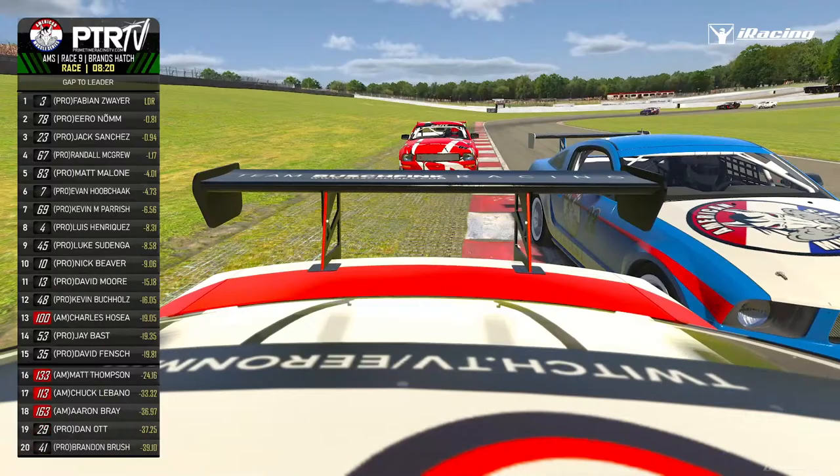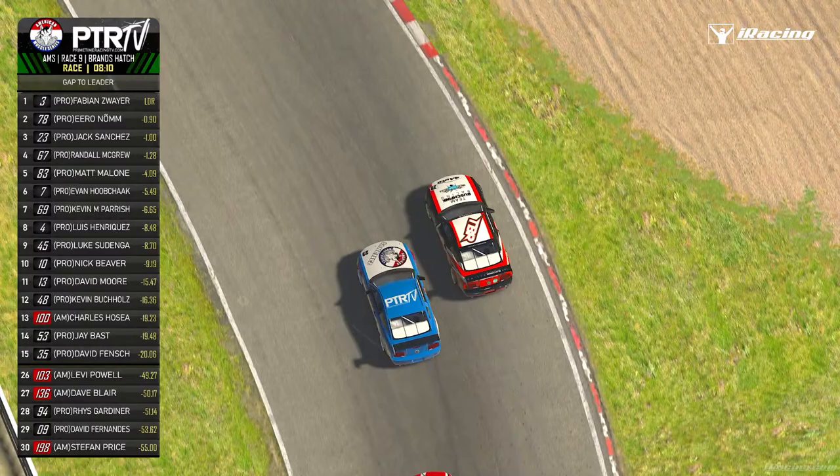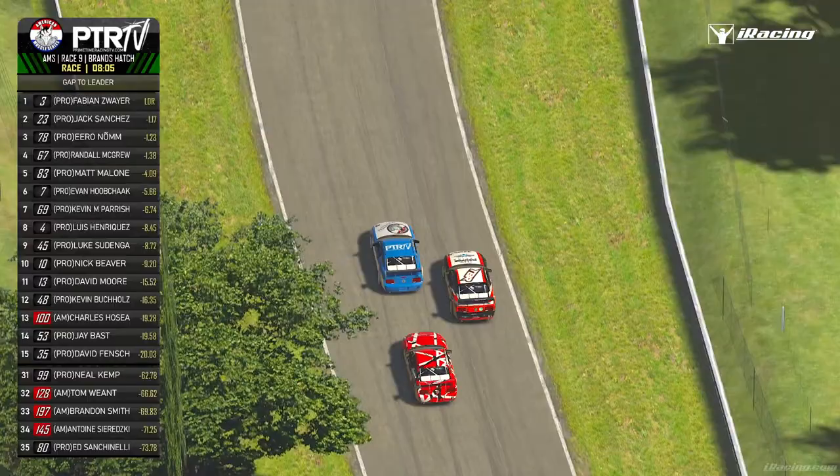Oh, but a double crossover. He is back to the quarter panel once again. Not very often you see Iro Nam look like he might be holding somebody up. Oh. That may be the case. Jack Sanchez had to take a very shallow entry. Into the grass goes Iro Nam, but he's able to keep it going. Luckily, he did not lose much momentum there.